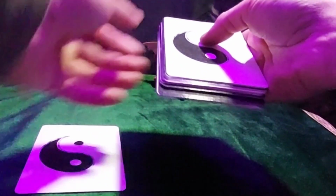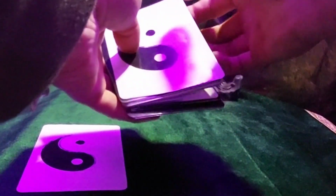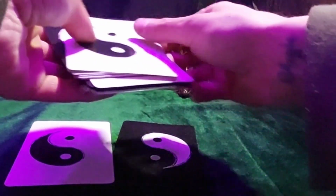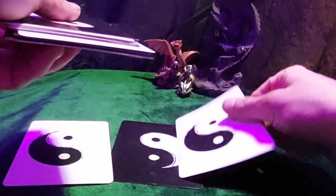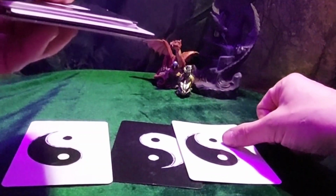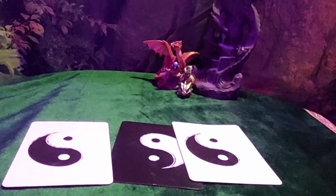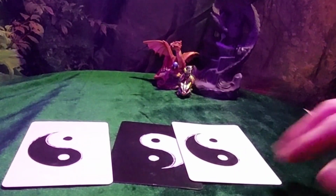We'll see what we've got. Right. So for the Rooster People, we're going to go for the bottom card for last week, the middle card for presently, and the top card for the future. Right, what have we got? Okay, a white and a black and a white.